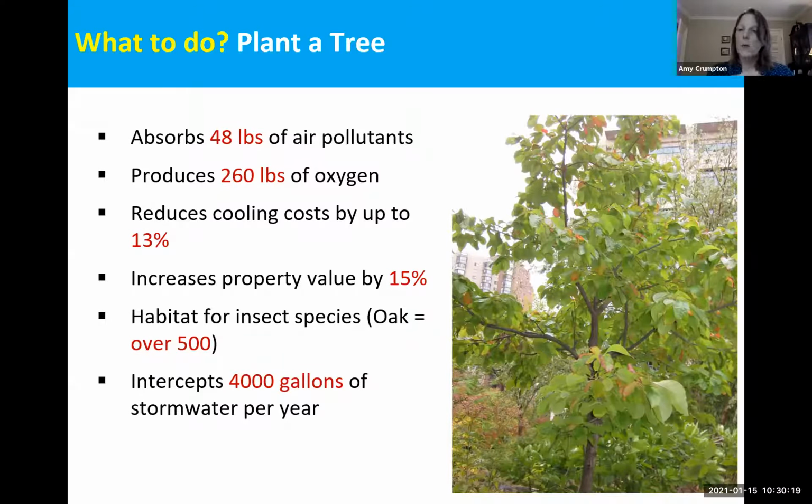iTree is a wonderful application that you can use when you start mapping your plants and trying to learn what plants and trees are in your yard. You can use that calculator to figure out how much air pollution these trees have taken up, how much oxygen they are producing, and how much water. So you can get a much better ecological understanding of what services are in your yard already. So this tree, I think I put it in as a 20-year-old tree.